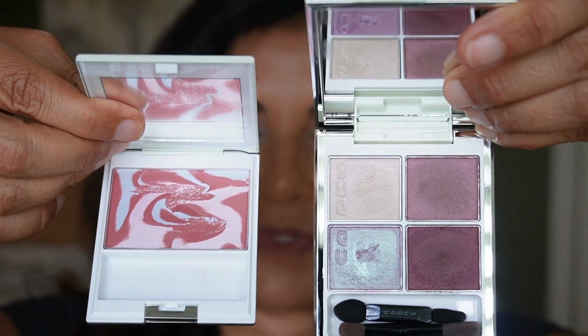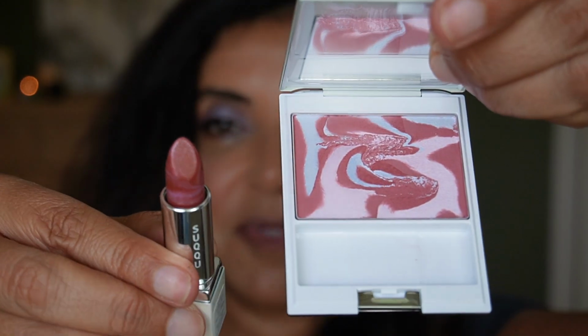And let's go ahead and do the mauve purple. The eyeshadow and the blush. And the blush and the lipstick. So let's apply the lightest one first, 101.